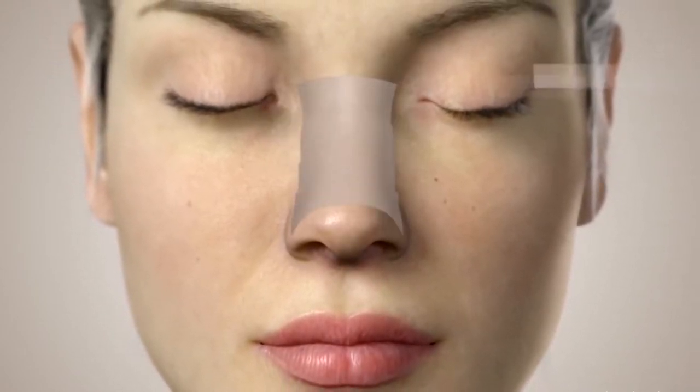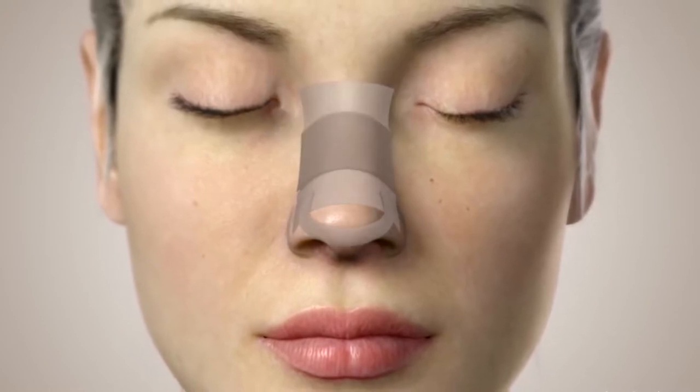So after a week, when you come back to our office, we take the cast off. And by the way, the sutures are all dissolvable. Even the sutures here, we don't need to take any sutures out. So the only thing we need to do is take the cast off, and I clean inside the nose.